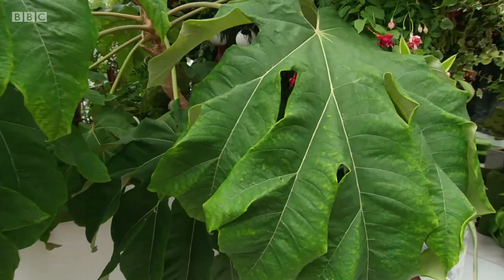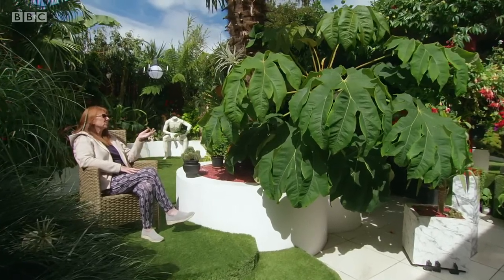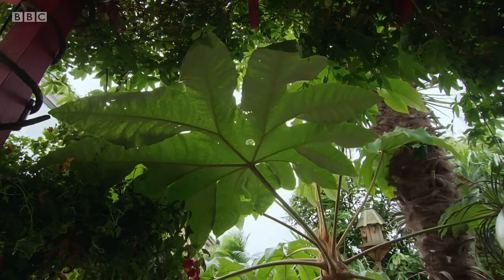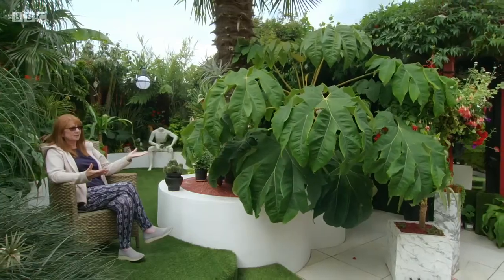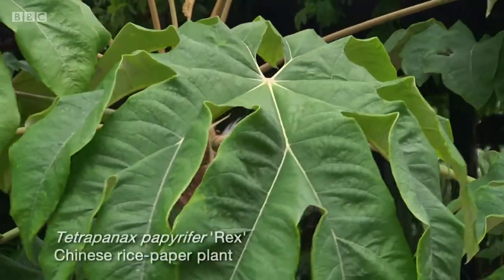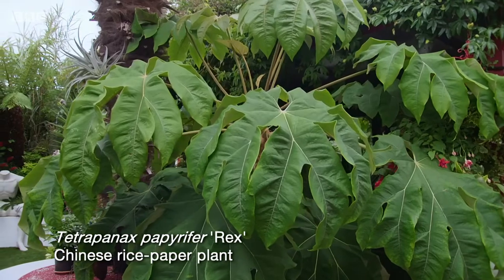We've grown the tetrapanax from a baby. It is quite fast-growing, but this is about 6 years old now anyway. It's an absolutely beautiful plant. It's supposed to be very tender, but it's not in our garden. It's sheltered, and it's almost in a microclimate, so we just keep it going all year round.